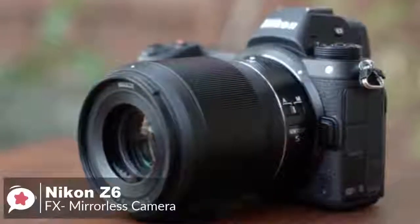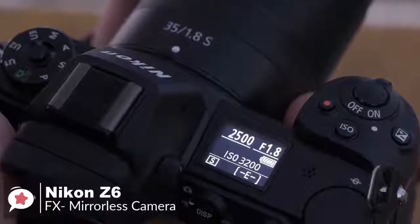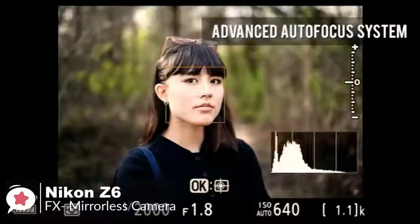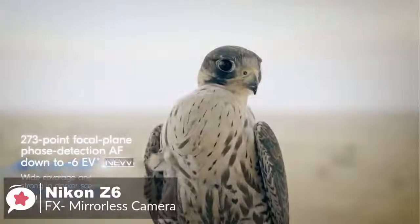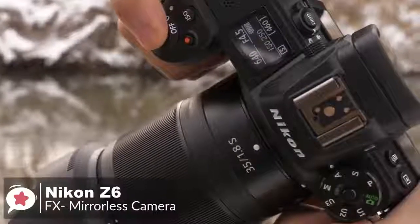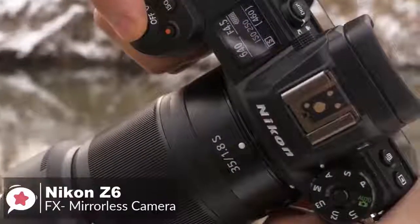The new Nikon Z6 is designed to be a versatile, all-purpose, full-frame mirrorless camera, designed for a wide range of subjects from portrait and wildlife to sports action and nature shooting. Design-wise, it features a chassis made of magnesium alloy, which protects the body from dust and the elements.